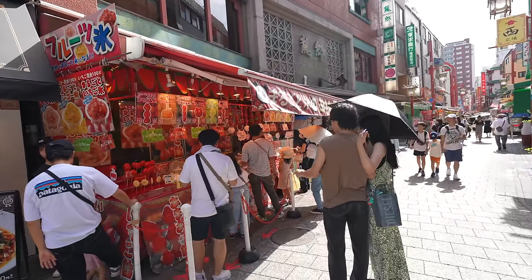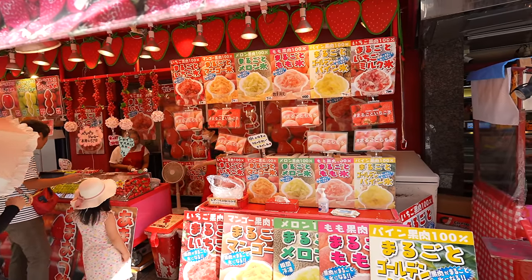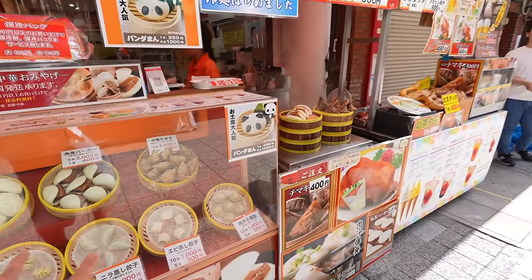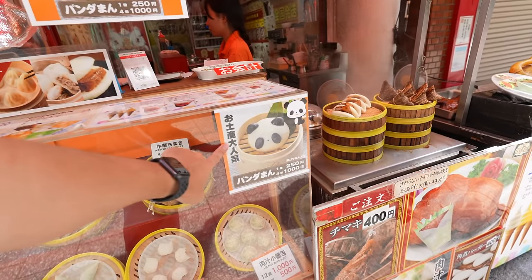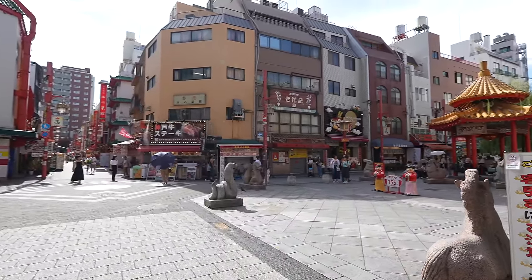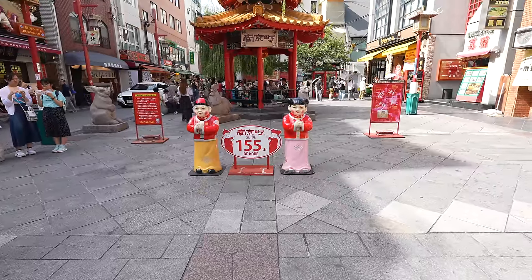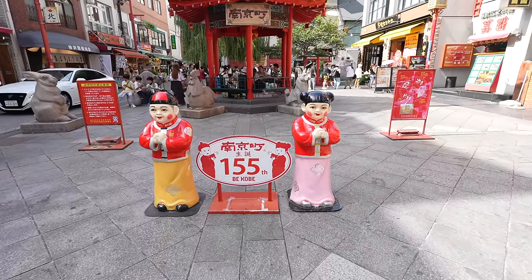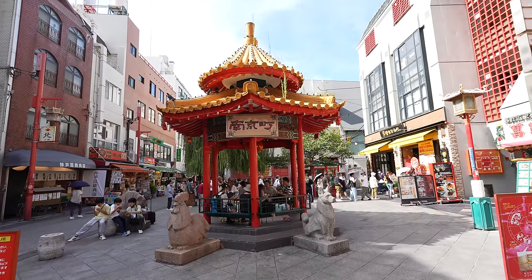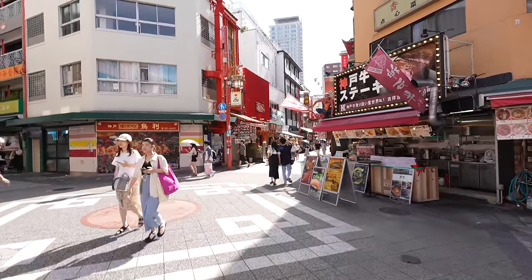There is a long line in front of the fruit store. They have shaped ice cream, so yeah, totally makes sense. Oh my goodness, look at this. Panda bun, so cute. And we are already at the center of Kobe Chinatown. Oh, it's the 155th year anniversary. Long history. All right, let's keep exploring.